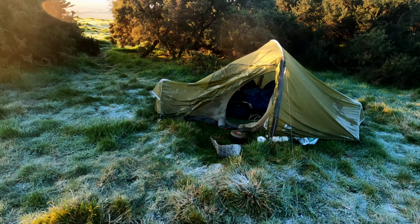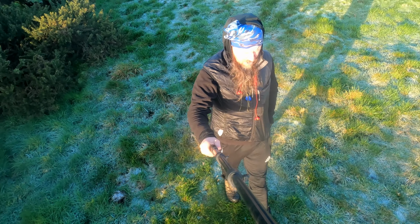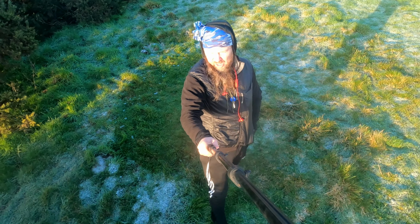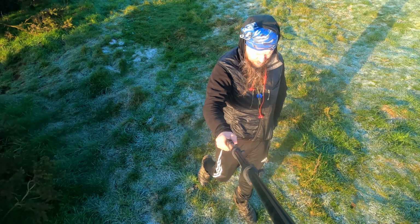Okay, I'm going to get the tent down now. So folks, that's all packed away, no trace, no rubbish left behind. I got my rubbish bag with me, which I'll dispose of when I get back home.